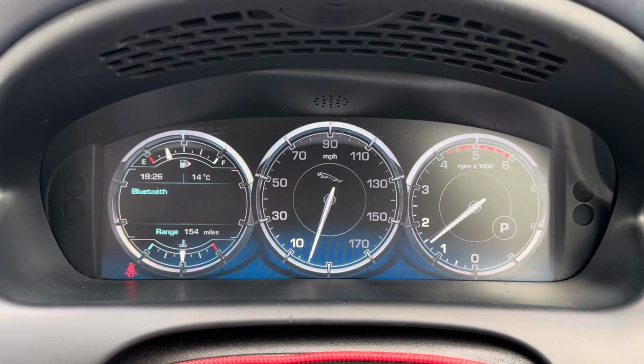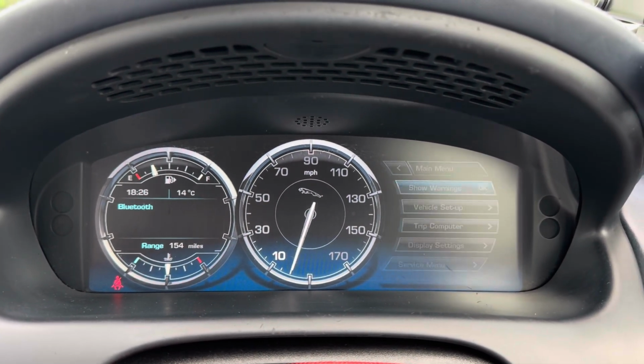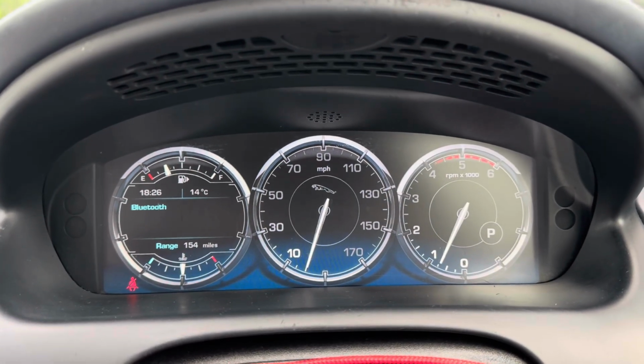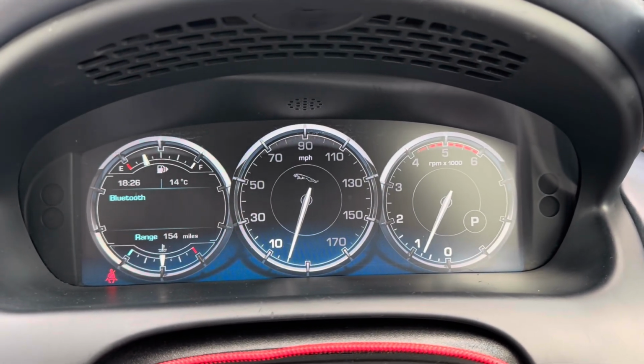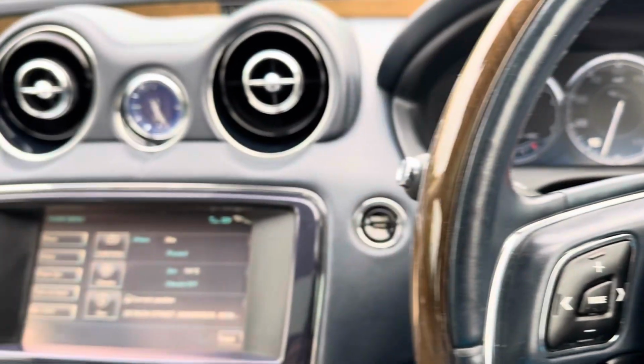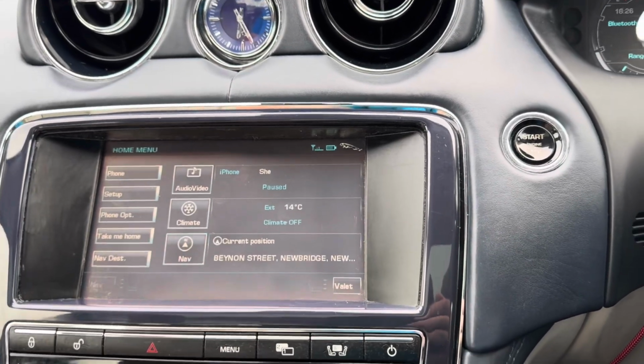Let's give it a rev though. What that does mean is that I can actually pull up menus and stuff on here as well. There is also the navigation that will come up on that screen when you're using it. You set a direction so it's all in front of you. Then you've got the big screen by here. This has got navigation as well.